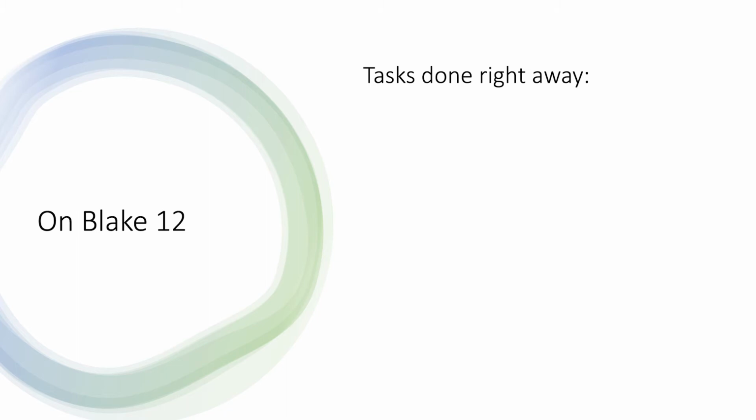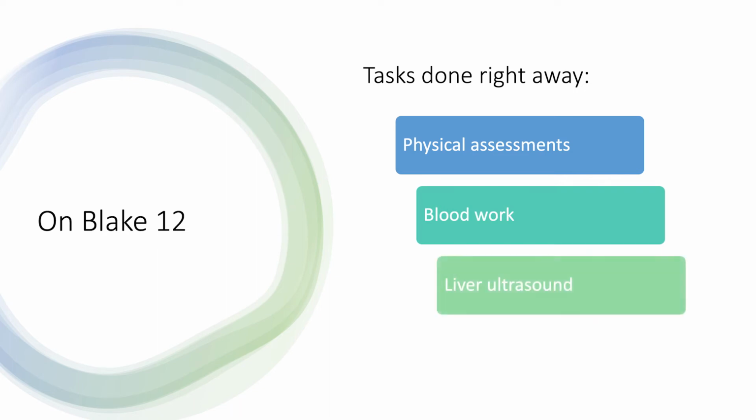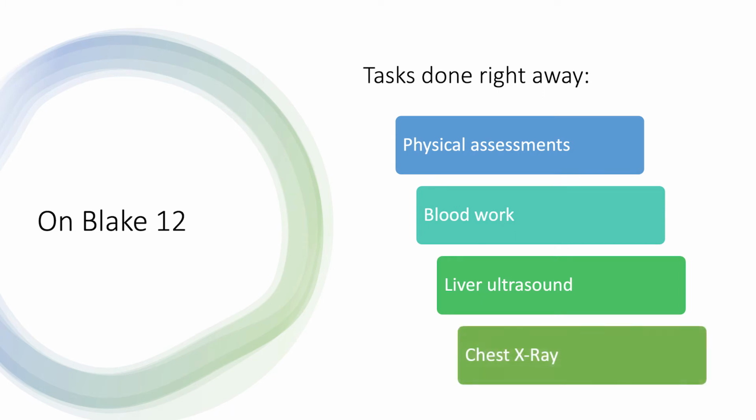Right after surgery and once you are in the ICU, there are a few crucial items that need to get done. These include assessments done by the nurse and doctor caring for you, blood work drawn looking at your blood counts, electrolytes, and liver function, a liver ultrasound to look at liver function, a chest x-ray.